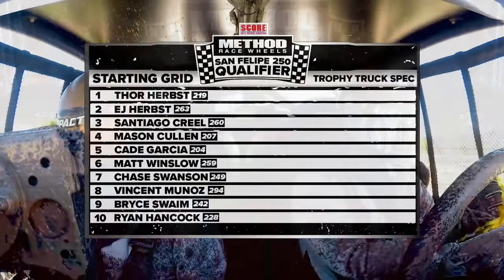Once we see a couple cars go on it, you know, we haven't seen anything ourselves yet either. This is the first time we're seeing the course this morning. That's true. It's kind of hard to guess.